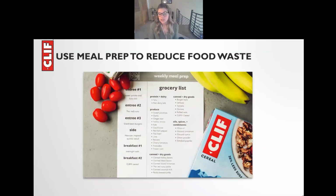Another way to make sure that sustainable options are always on hand is meal prep. So there's no better feeling than coming home from a busy day at work and opening your fridge and seeing the ingredients you need to quickly whip up a nutritious meal or snack and having that all right at your fingertips. Beyond the convenience factor, meal prepping with purpose can be an easy way to start building a more sustainable lifestyle because it helps reduce food waste in your own kitchen.